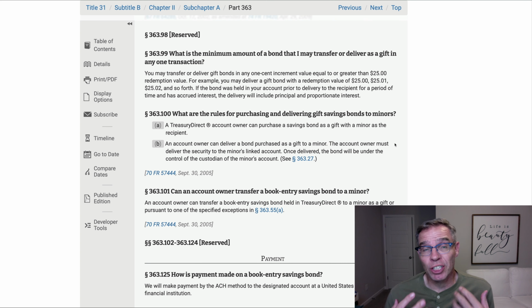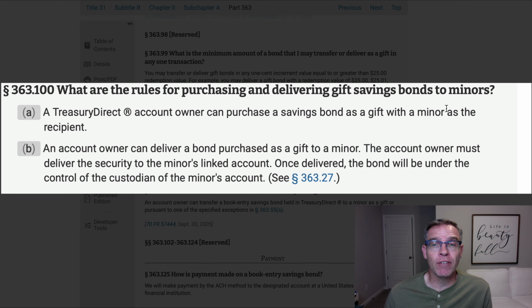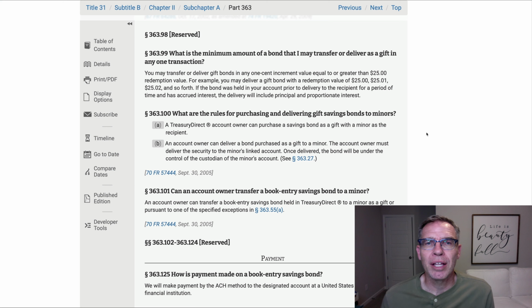Now, this strategy works not just for a couple, between spouses, but also for their children. There is a subsection here that talks about rules for purchasing and delivering gift bonds to minors. It says that the Treasury Direct account owner can purchase a savings bond as a gift with a minor as the recipient, and the account owner can deliver a bond purchased as a gift to a minor. The account owner must deliver the security to the minor's linked account. That linked account is a custodial account. It is held by an adult on behalf of the minor, essentially, but that money belongs to the minor.